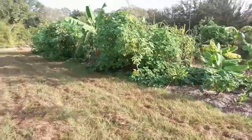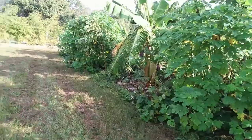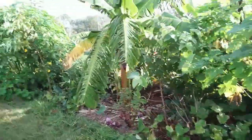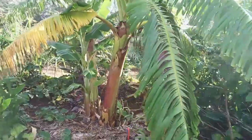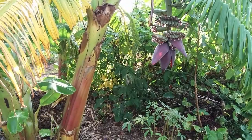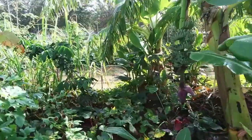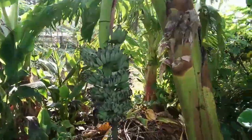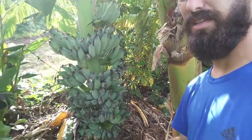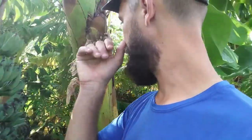Here's the front, the older part of the food forest. A lot of things fell down in the hurricane and grew back super fast. Like these bananas, these bananas are crazy, man. Whatever was here fell over, and then I think these two pups were here, the ones that are both fruiting, like that one's fruiting. Look at this rack on this dwarf Namwa. This is a hefty rack of bananas. The first dwarf Namwa rack I had was about half that size on the other stem.